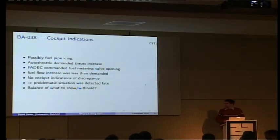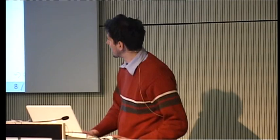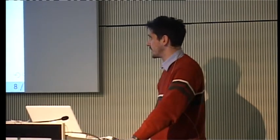But still, not enough fuel was arriving in the combustion chamber. But the FADEC already noticed this discrepancy. It noticed, well, the thrust levers or the auto throttle are demanding a lot of thrust. I cannot give this thrust. I've opened the valves fully and there's nothing. But there was no cockpit indication of this discrepancy. You might think that might be important enough to display it in the cockpit in some way. And they really only noticed it when the nose of the aircraft began rising to keep the glide path. And it was almost too late. And they did the right thing.